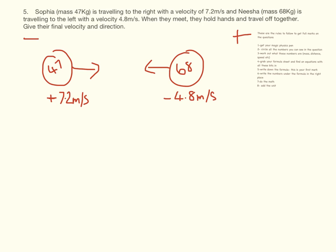In reality, it really doesn't matter which way you say it's positive and which way you say it's negative. It's conventional to do it this way around, but if you want to do it the other way around, it's absolutely fine, just as long as you make it very, very clear to the examiner what you've done. So these two, I'm going to call them blobs, meet, they become one big blob, and then they travel off together. So this is our before situation.